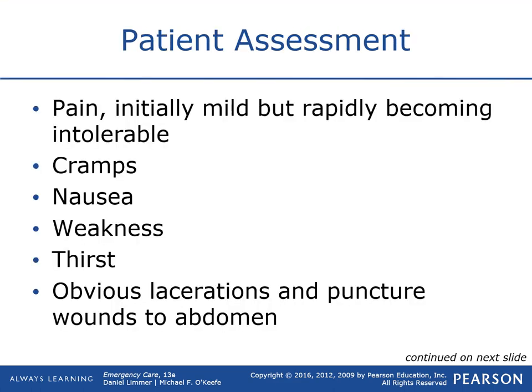As far as patient assessment, they'll probably have pain to the area. Usually it's progressing pain as things are bleeding or rupturing even more, you're going to have more and more pain. So it will start out mild, but it usually becomes very, very intense pain. You might have cramps, you might have nausea, weakness, thirst, and you might see obvious lacerations and puncture wounds to the abdomen, especially with our open wounds. This is stuff that's probably going to be pretty obvious, just like the last picture that we just saw.